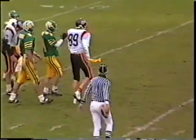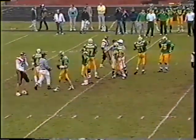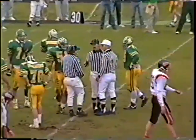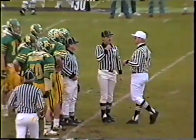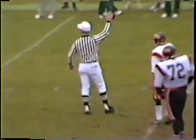Big collision downfield, and let's see what we got. And this one may go against Kennewick, although I'm not sure. It is going to go against Kennewick. And again, Rich, I know that can't be by design unless they were running a pick play over there. That may be what the penalty is. I really couldn't see it. There was a lot of bodies down there, as you pointed out.